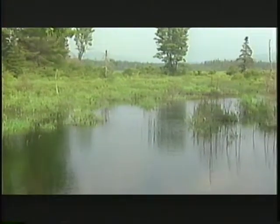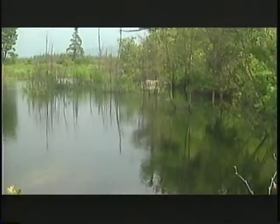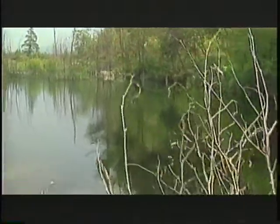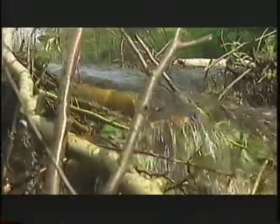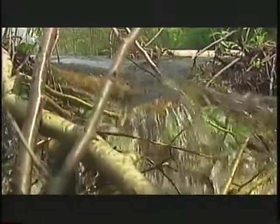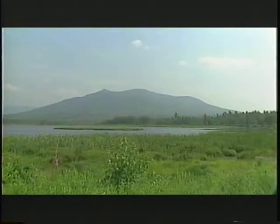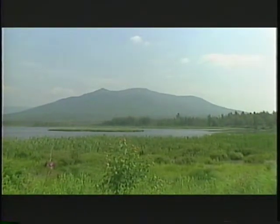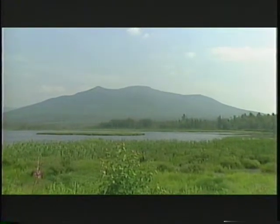Oftentimes, ponds drain in two directions when there's plenty of water. But over time, one outlet dominates and eventually steals all the water. The Cherry ponds are like that. This used to be woodland caribou country. Indians hunted them here about 800 years ago. Oh, I wish I could have seen it then.